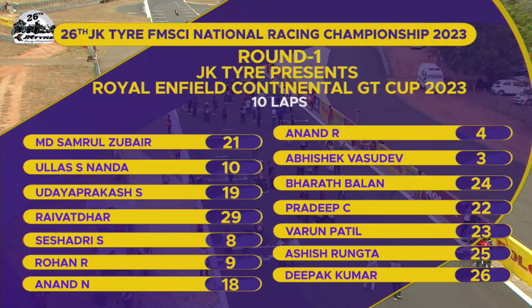Anand R will start at P1. Mohammad Samrul Zubair will start at P2. Abhishek Vasudev at P3. Ullas Nanda at P4. Bharat Balan at P5. Uday Prakash at P6. Then you got Pradeep at P7. Raivat Dhar at P8. Varun Patil at P9.